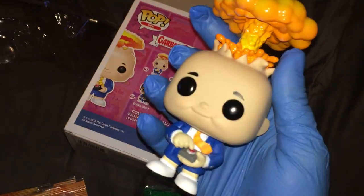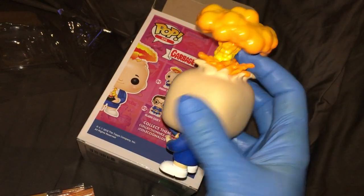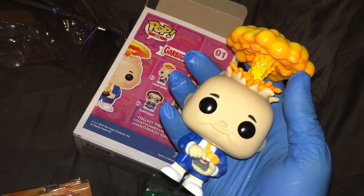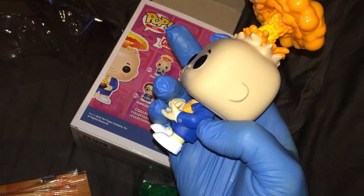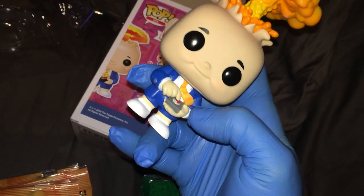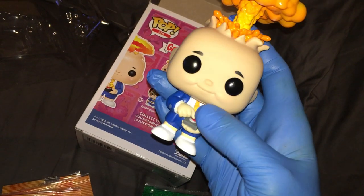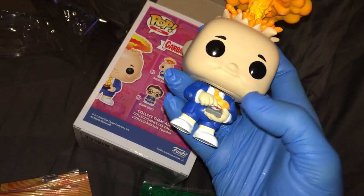But look at this sucker. I'm digging it. I like it. I kind of feel like this is the exact same explosion from the Mystery Mini. This is a little bit of glue fume residue that will clean off. So of the 6 they had, this was the best painted one. Some of them had a lot of flaws in the eyes or the eyebrows.